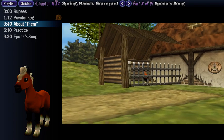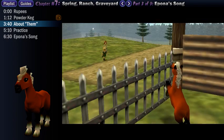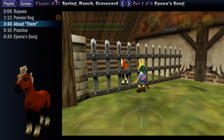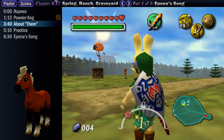Link looks so happy here. The Skull Kid made it sound like he had killed Epona, but apparently he just ditched her here, so that's cool. Yay, fence! Once you regain control, you want to run over and speak with the girl here named Romani.